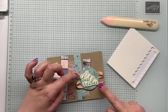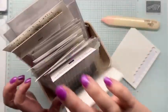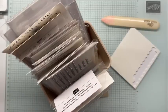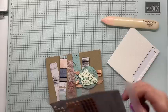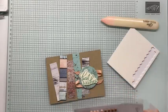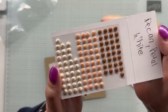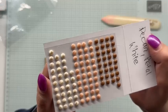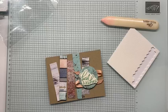Okay, so we're kind of going outside of the circle there and there, but I think it works really well. So here we are, and these are called Swirl Dots, but they do actually really have quite a wood grain effect. They come in white, petal pink, and pecan pie. But I really think it's just like a wood grain effect. So, going to add a couple of those.